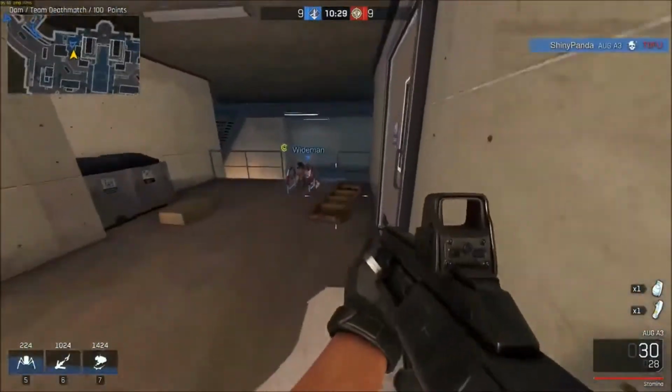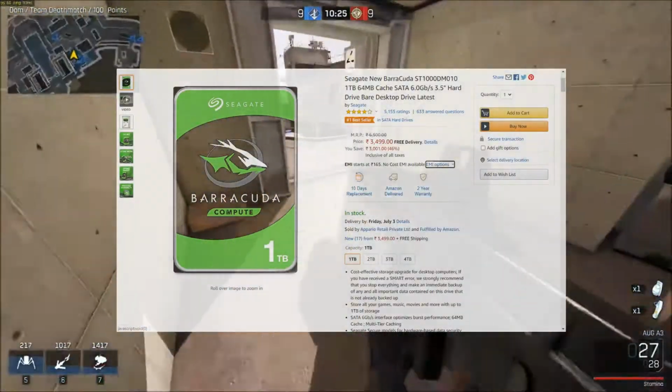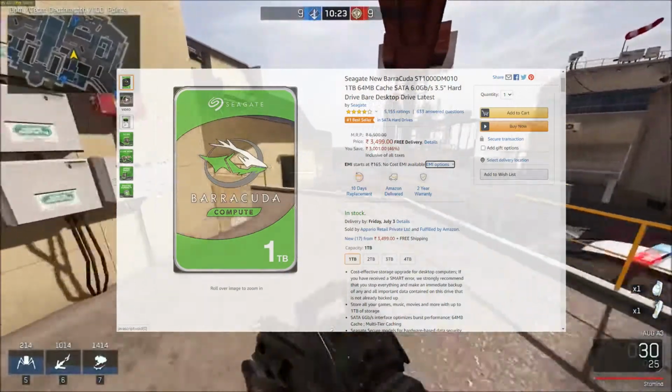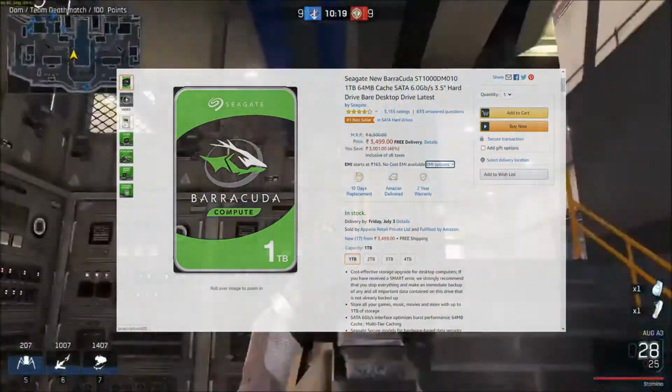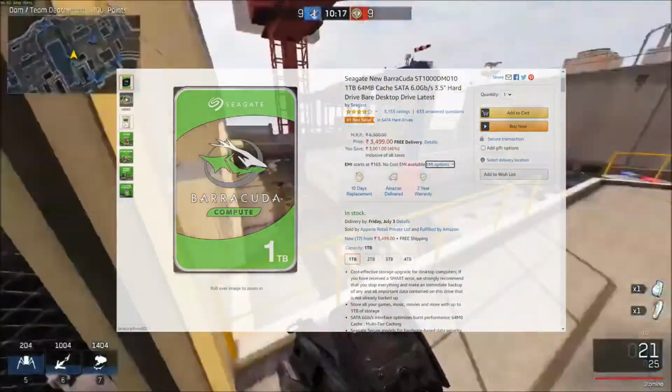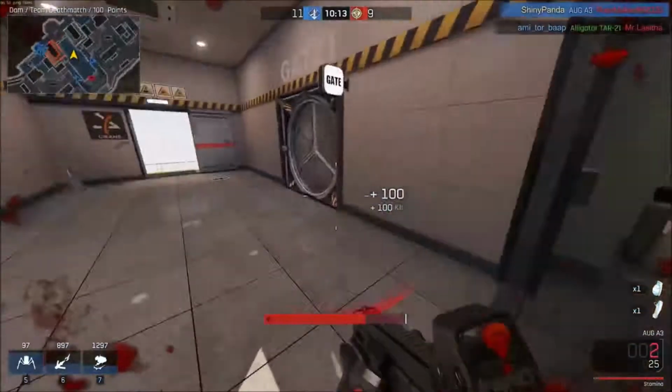For storage I have picked the Seagate Barracuda 1TB hard disk. This is an internal hard drive. It is an optimum choice for a budget gaming PC build. It offers effective storage space to store your favorite games and movies and also enhances the performance of your PC.